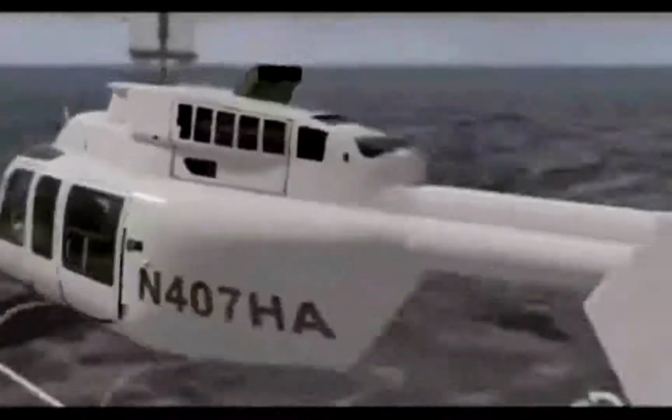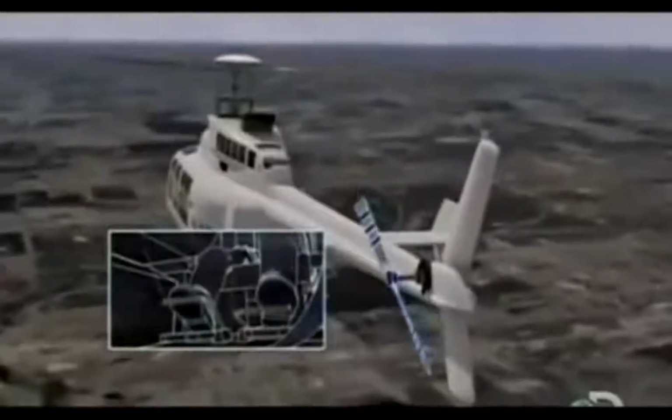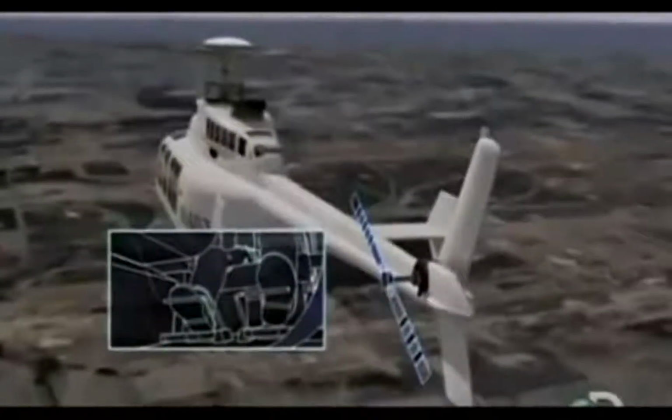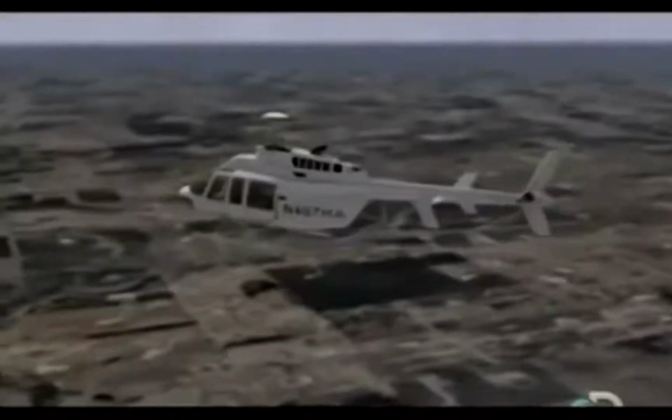As we start coming up, we add a little left pedal. The pedals. These let you change the direction of the chopper by controlling the angle of the tail rotor blades. The left pedal makes the aircraft face left, and the right makes it face right.